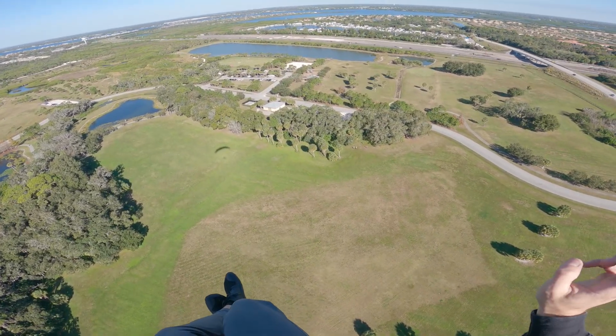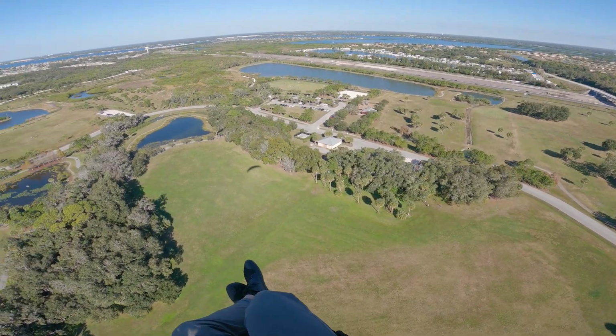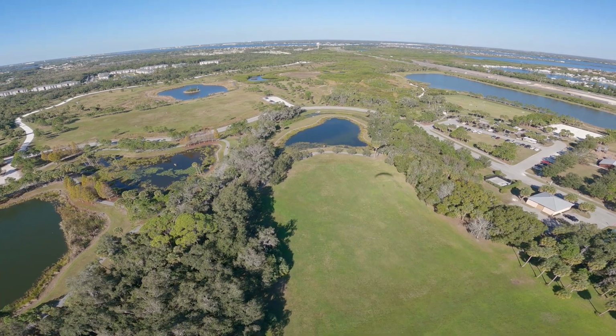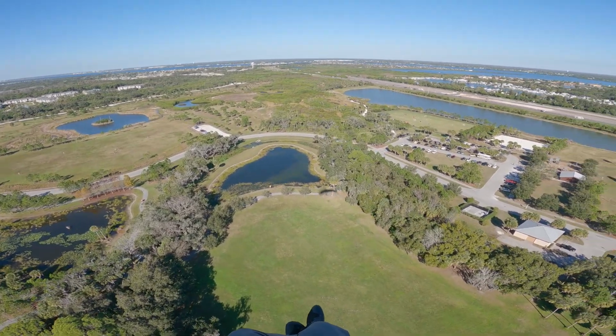Woohoo, Bubba's! Maybe I should try some disc golf. I've never played it before, but I feel like it'd be fun. Possibly. It's a cool little area to fly around.